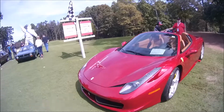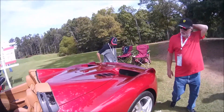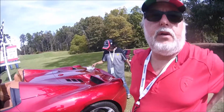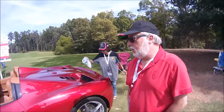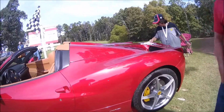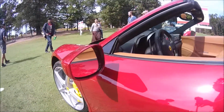All right, Matt, I'm going to ask you to tell us all about that special color now that the sun's shining on it. Yes, sir. Tell me how special it is. They paint one a year, roughly, from the Ferrari factory, and it's Rosso Maranello. It's a tricolor paint, so it's wow. Three different colors of red layered on top of each other. Very impressive.